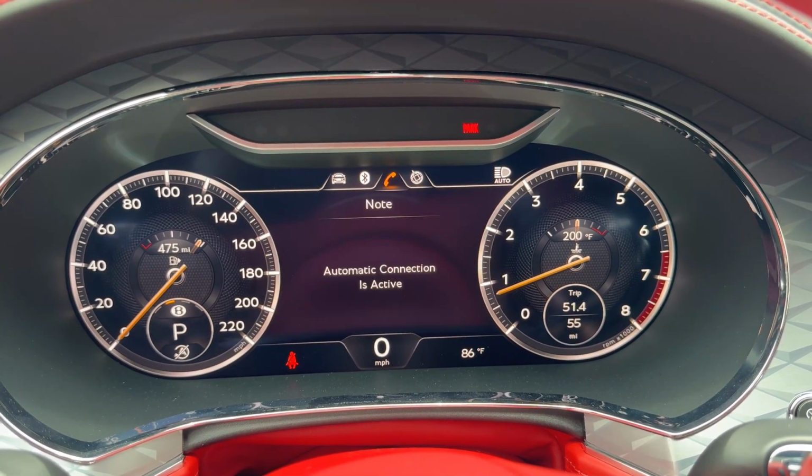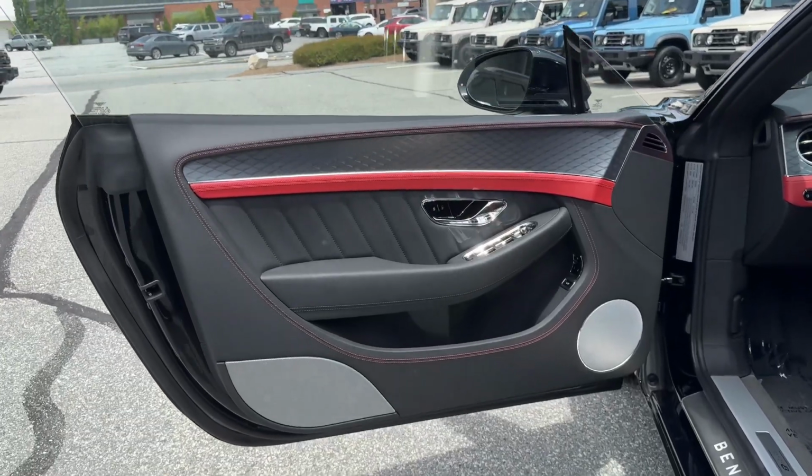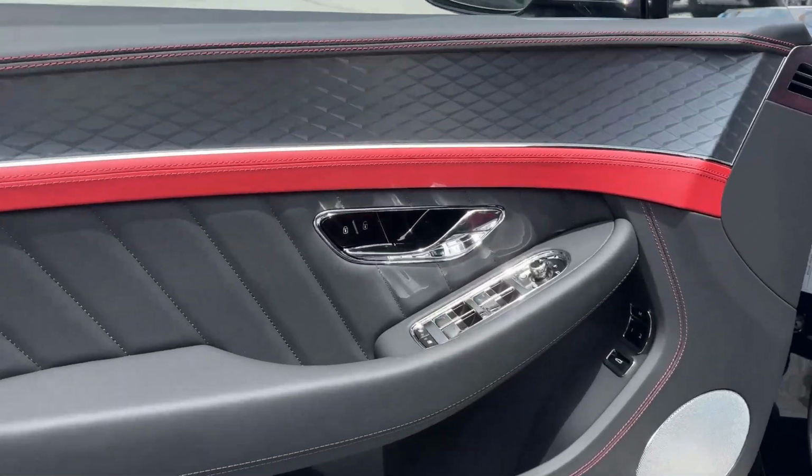You have one touch up and down windows for all the windows in this car, and it's finished in this nice chrome. And simply looking at this door here, it's just so exquisitely finished.